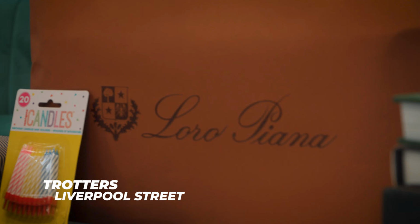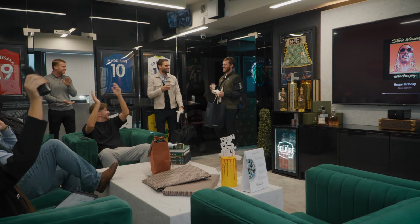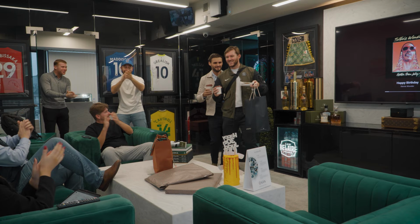So tomorrow Judd will be 30, but he's not in tomorrow, so we've had to make do and bring it forward a day. We've got a bit of Stevie Wonder playing, waiting for him to come in. Can't go wrong with a bit of Stevie. Look at that. Don't pick it up. Okay. Come on, touch it. Don't pick it up. I've had a few accidents already.